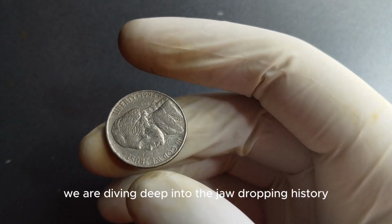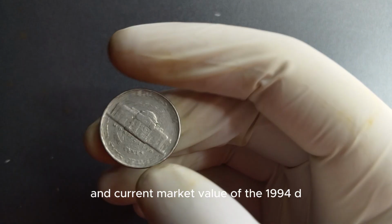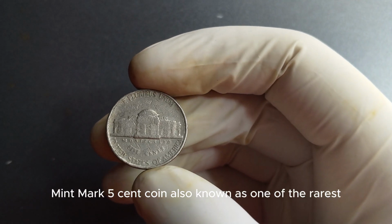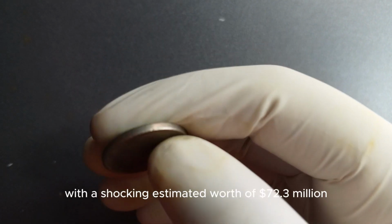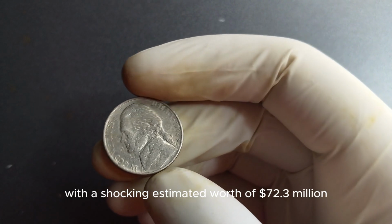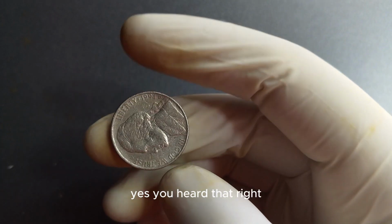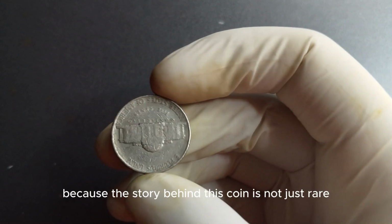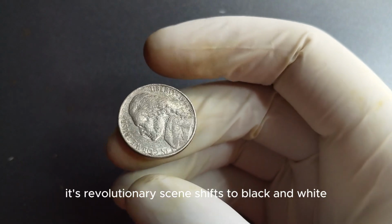We are diving deep into the jaw-dropping history and current market value of the 1994 D Mint mark 5-cent coin, also known as one of the rarest and most valuable nickels ever recorded, with a shocking estimated worth of $72.3 million. Yes, you heard that right, over $70 million for a single nickel. Buckle up, because the story behind this coin is not just rare, it's revolutionary.